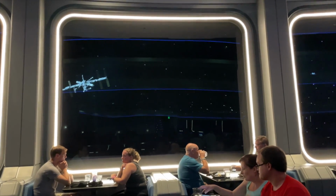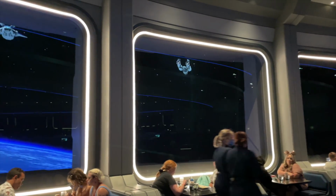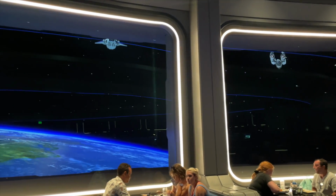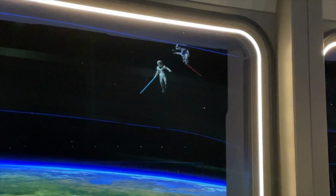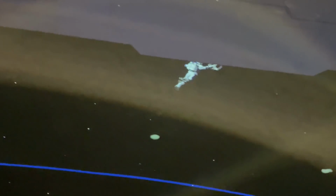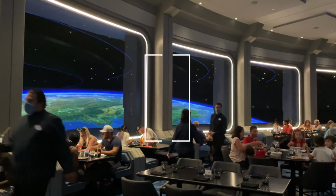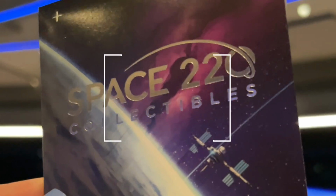But if you keep watching, you'll also notice some rather interesting crossovers taking place just outside those windows. If you see a shuttle flying past, you might just be looking at the X-2 Deep Space Shuttle, which is the same one you ride while on Mission Space, which happens to be right next to Space 220. Also, you might catch a glimpse of some little Star Wars Easter eggs, like the astronauts that are duking it out during an epic lightsaber battle. You may also notice an astronaut who's playing with something that looks very similar to the Star Wars X-Wing fighter. What do you think?